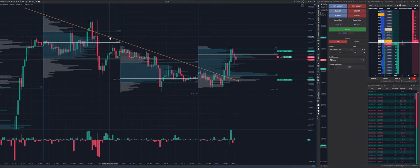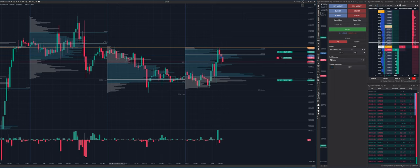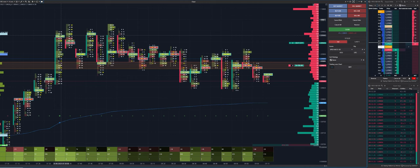You can see how euro has retested this resistance area here and we instantly bounced off that resistance, and then I was waiting for euro to bounce off this support area here. And as you can see, I'm going to switch to the footprint chart now. As you can see, we had a consolidation here. Now important to me is to see what actually happens with the volume.